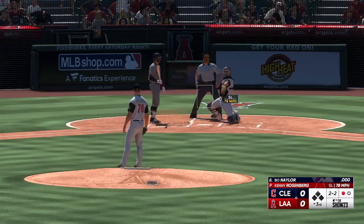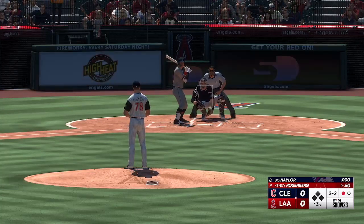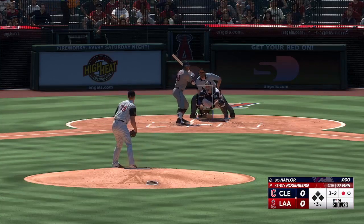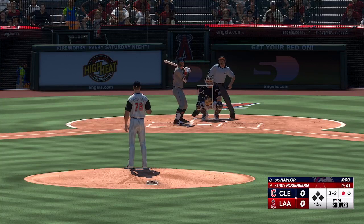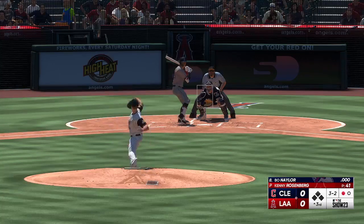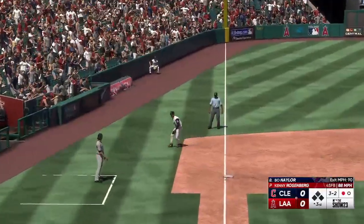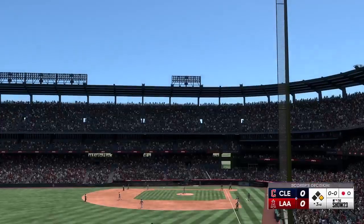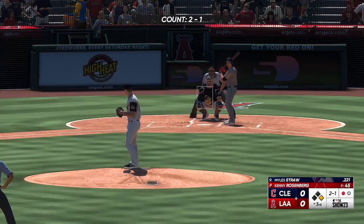Next one is off the plate, and the count is even 2-2. Good eye right there. Recognize that changeup right out of the hand. Just spit on it. Dives, but it kicks off his glove. He doesn't have a throw, and they catch a break as they get a base runner at first. So up next, Miles Straw.